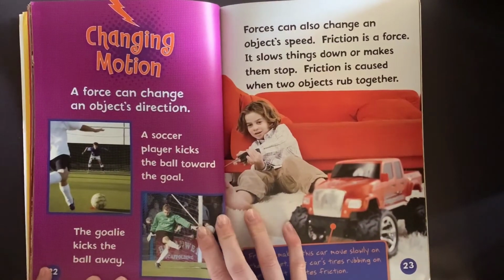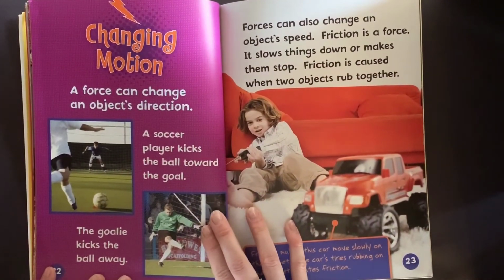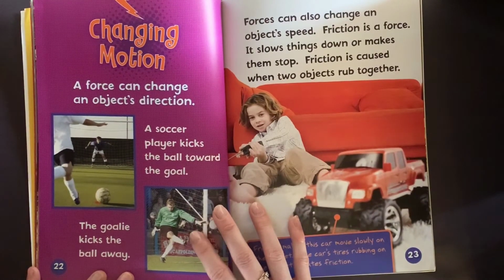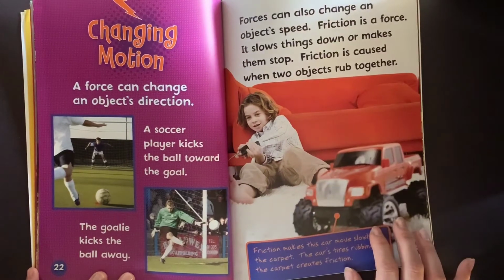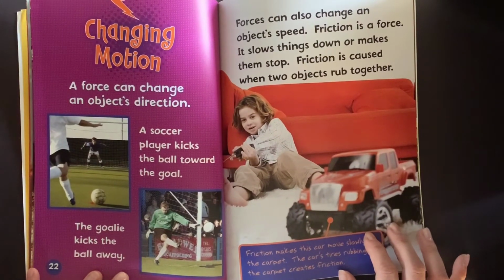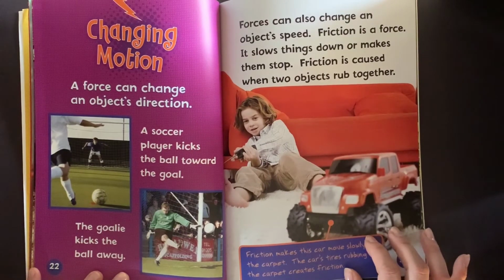Changing motion. A force can change an object's direction. A soccer player kicks the ball toward the goal. The goalie kicks the ball away. Forces can also change an object's speed.